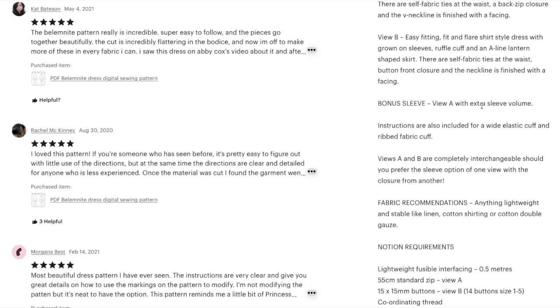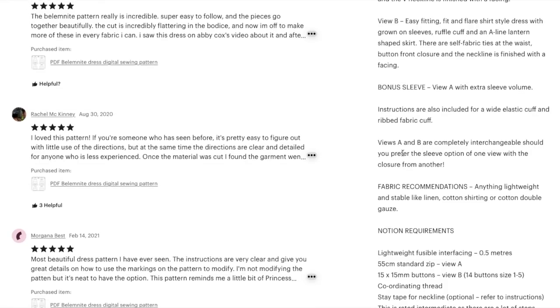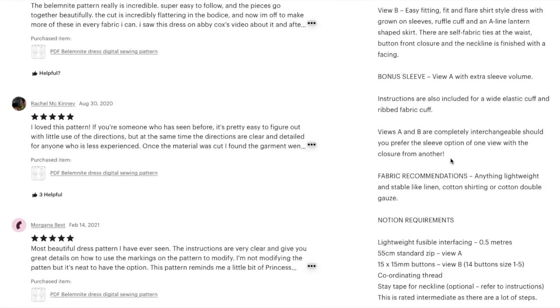View A with extra sleeve volume. Instructions for a wide elastic cuff and ribbed fabric cuff. Views A and B are completely interchangeable should you prefer the sleeve option of one with the closure from another. Okay.